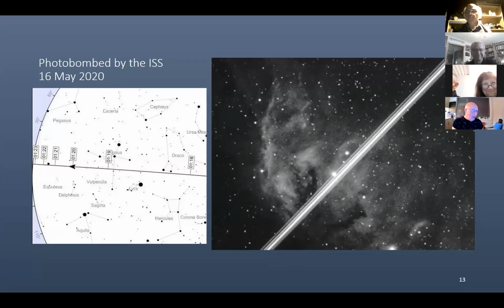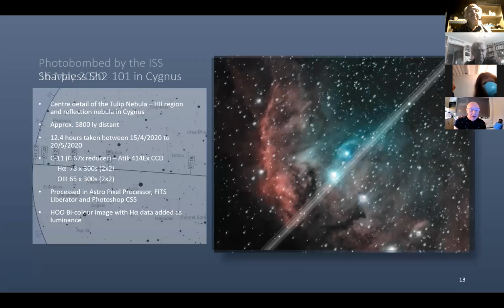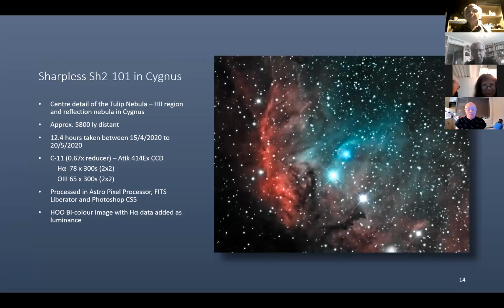Let's move on to the next. And this is what I was aiming for. It's the Tulip Nebula in Cygnus. It's about 5,000–6,000 light years away. So this is what the image should have looked like if you avoid pandemic dodging space joyriders getting in the way.